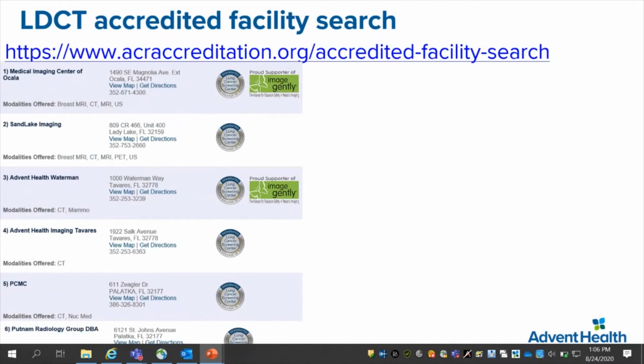And this is a link that shows all of the accredited facilities that have lung cancer screening within our community. There are 6 of them, and this is a link to each of those facilities.